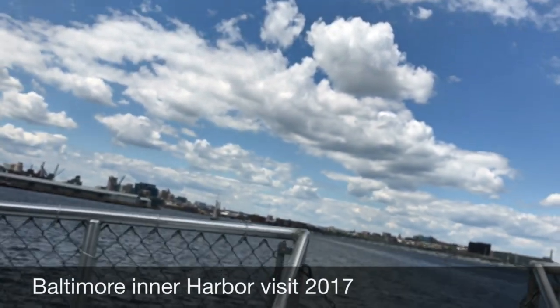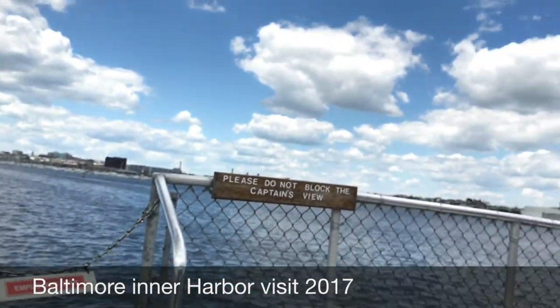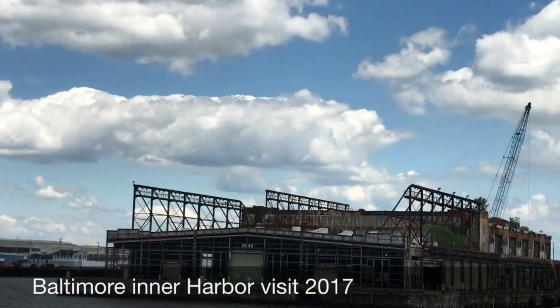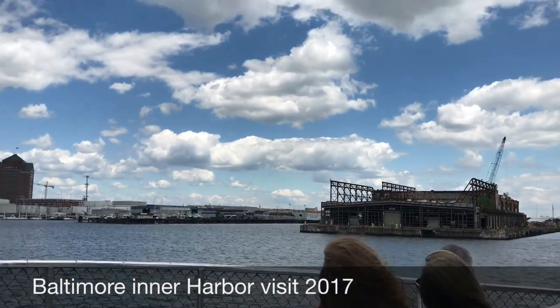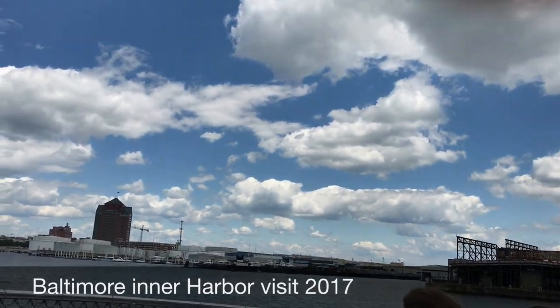I guess also here, over here on our right-hand side, you'll see that former warehouse there, faded red, a lot of rusty metal on that warehouse. You'll notice on the second level there it says Pennsylvania Railroad. That was one of the terminal warehouses for the Pennsylvania Railroad. So we already heard earlier about the B&O grain terminal over there inside.